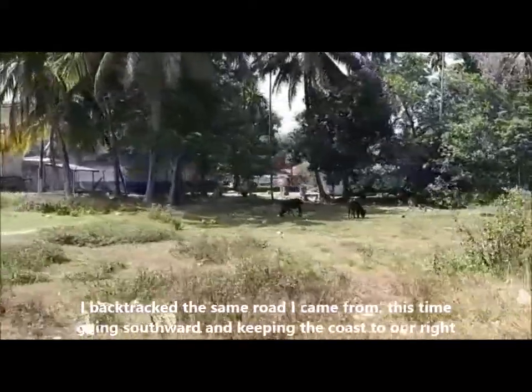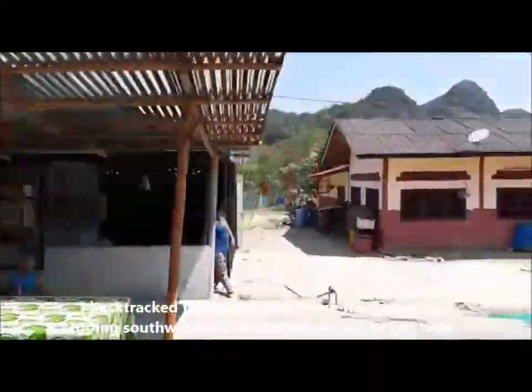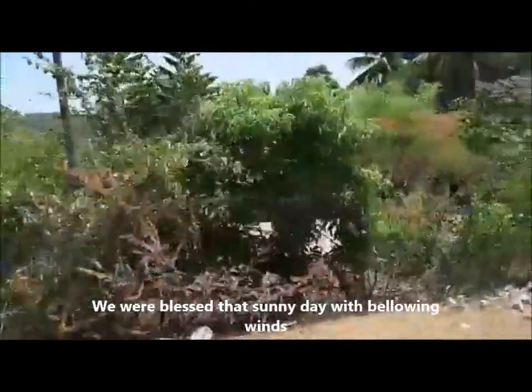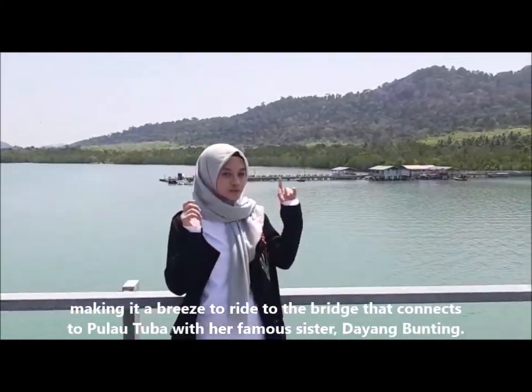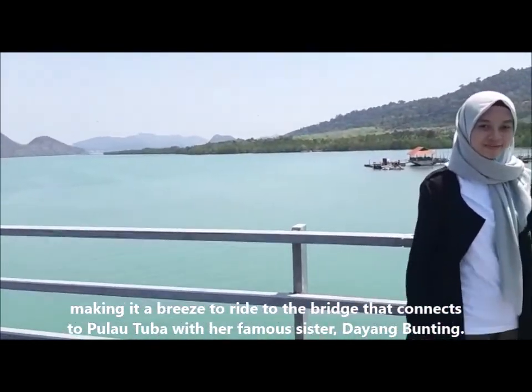I backtracked the same route I came from, this time going southward and keeping the coast to our right. We were blessed that sunny day with blowing winds, making it a breeze to ride to the bridge that connects Pulau Tuba with her famous sister, Dayang Bunting.